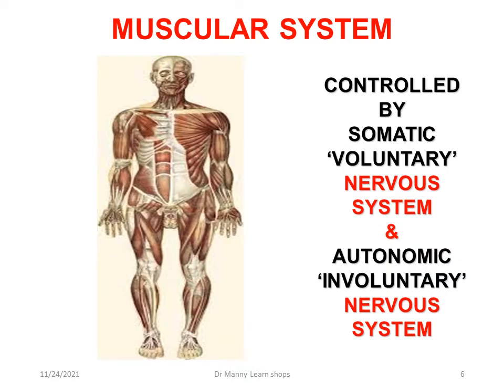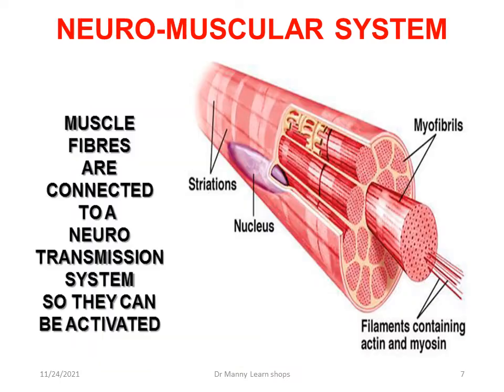Then we have the muscular system. And the muscular system is controlled by somatic or voluntary components of the nervous system and autonomic, involuntary components of the nervous system. The neuromuscular system then has a combination of the neurology and the muscular system.